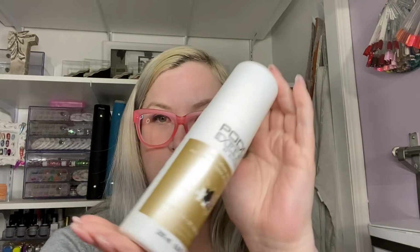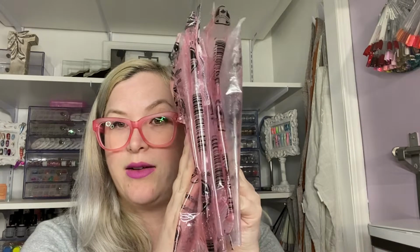All right, I'm gonna start with pedicure stuff. I have been using the Poto Expert callus softener, which they like to call the liquid gold. It's amazing, I love it, I can't recommend it enough. I have also gone through 7 pounds of paraffin. You know, I use a lot of paraffin in my spa pedicures. My clients love it.